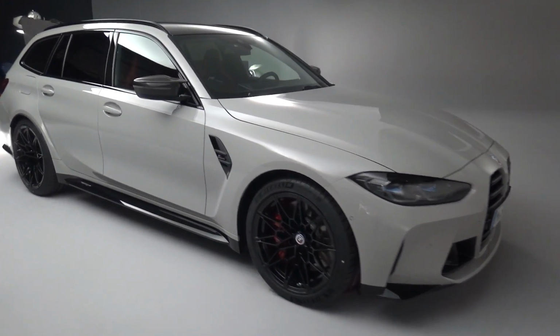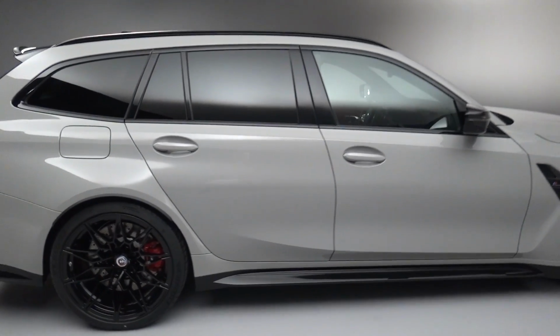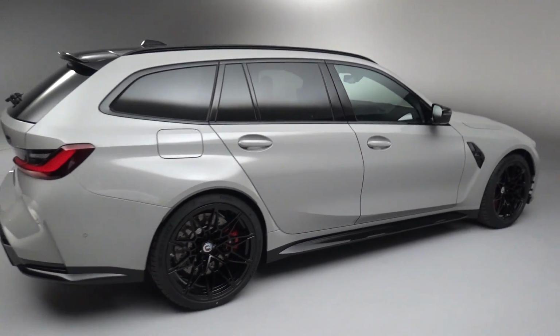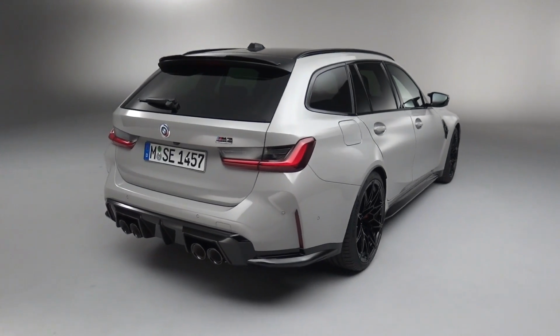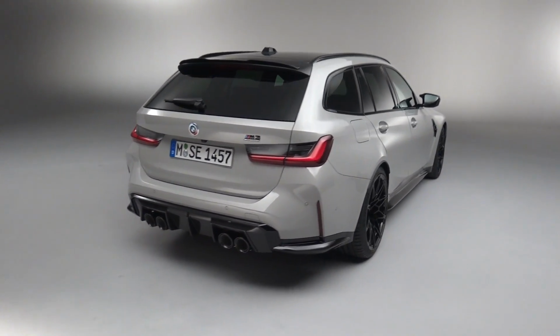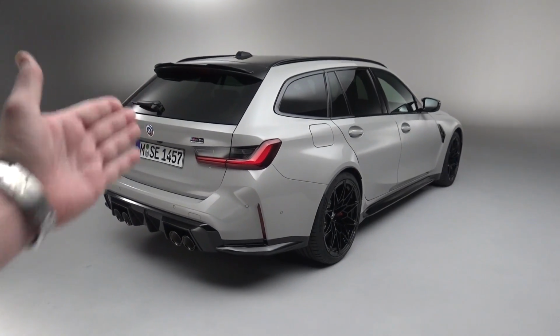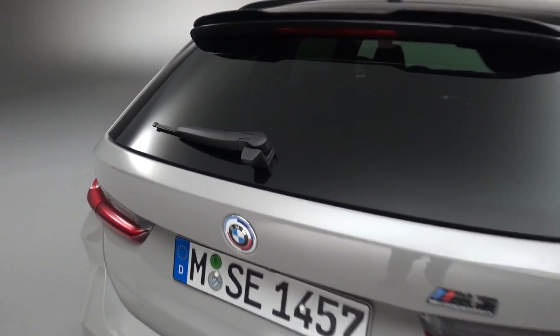packs a punch. That power and the all-wheel drive system means it can do the 0 to 100 km/h sprint in just 3.7 seconds. That's the 62 miles an hour, or it can go onwards, of course, to a top speed of 280 kilometers an hour. That's 174 miles per hour in an estate, in a wagon. Infinitely cool. Of course, we need to come and take a better look back here.